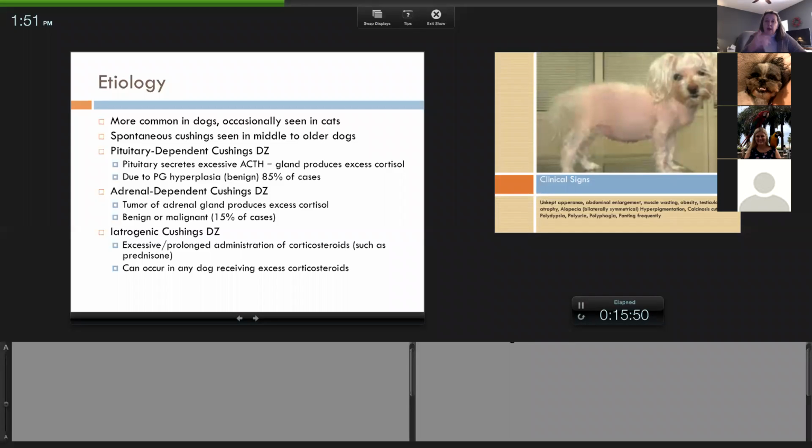So iatrogenic is something that's caused by treatment, meaning they were getting some treatment from the hospital, and that treatment caused the Cushing's. So iatrogenic usually happens because of treatment. Let me explain each one a little bit.